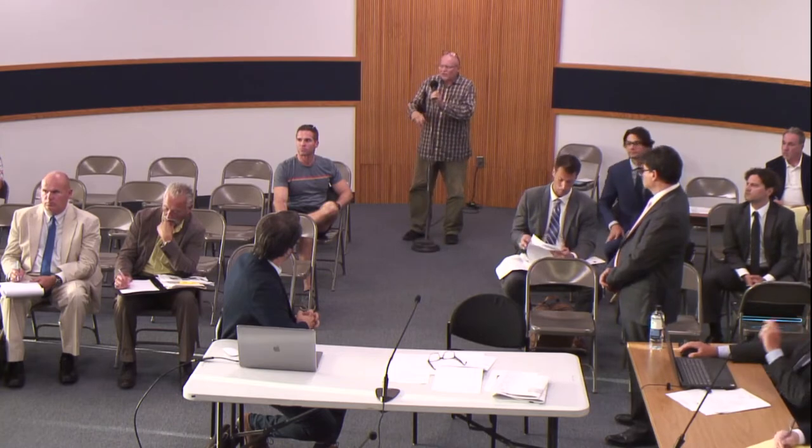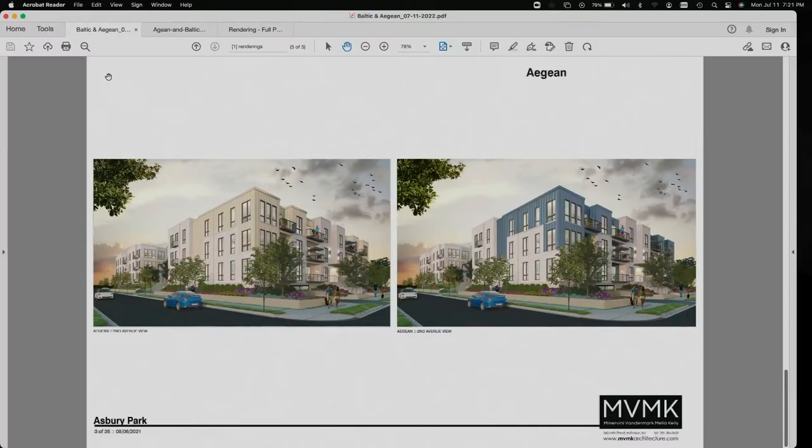Good evening. Warner Baumgartner, Fifth Avenue. The image that's up there right now is pretty relevant to my question. Would the applicant consider strengthening the roof line of these buildings? The cornices seem rather weak, and the eye just kind of glides off the building into the sky. Typically, traditional architecture has a stronger cornice to stop the top of the building. Would that be something the applicant would be willing to do?